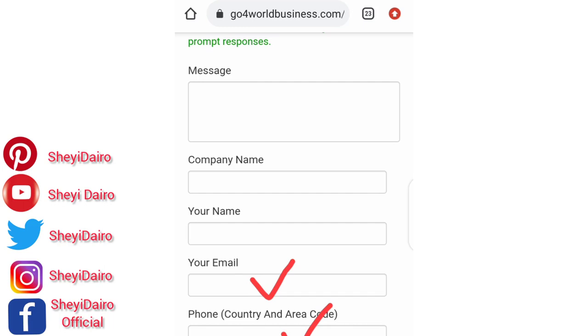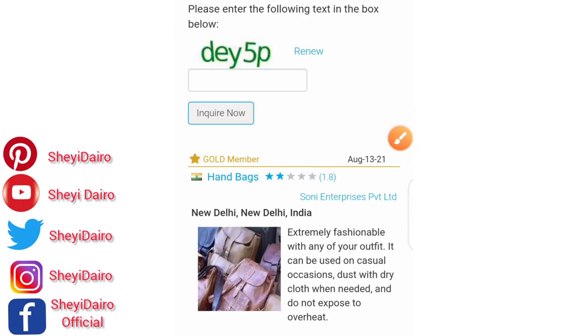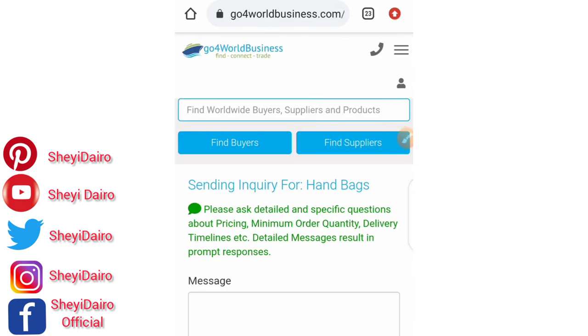The phone number provided, they will check if that number is a WhatsApp number. So at times they will connect with you on WhatsApp. Yes, they used to do that. So that is one out of all. The second method is, let me go back.